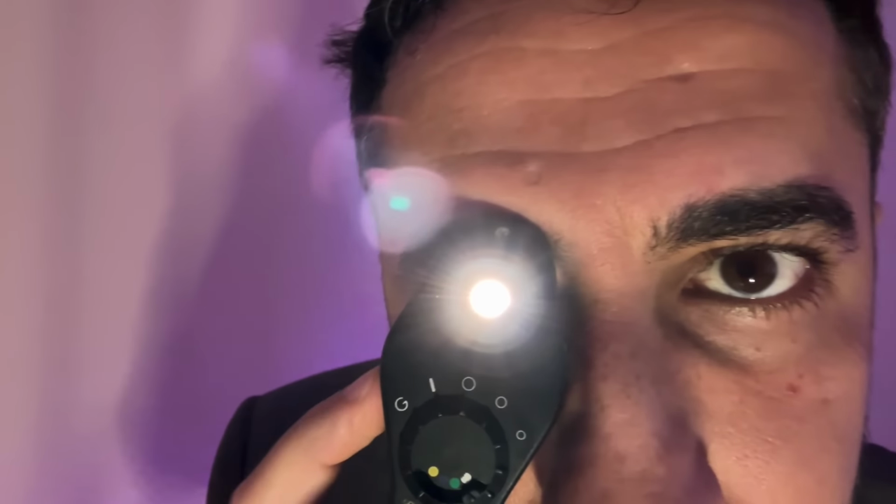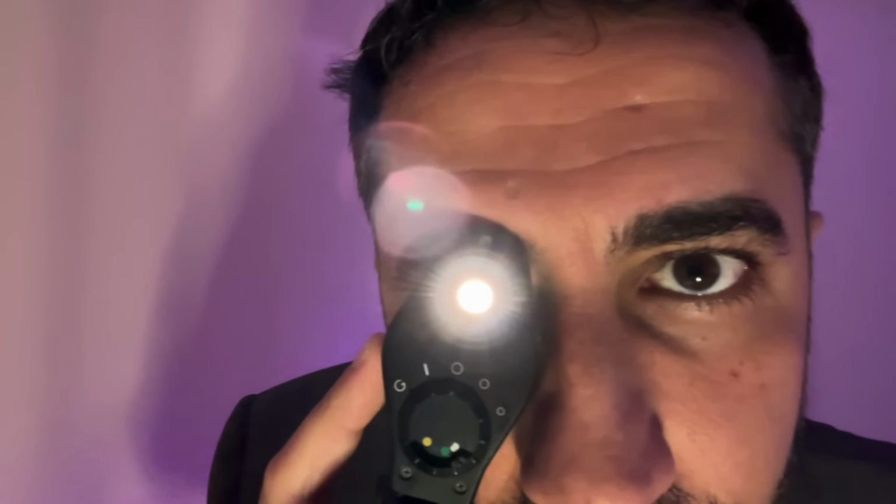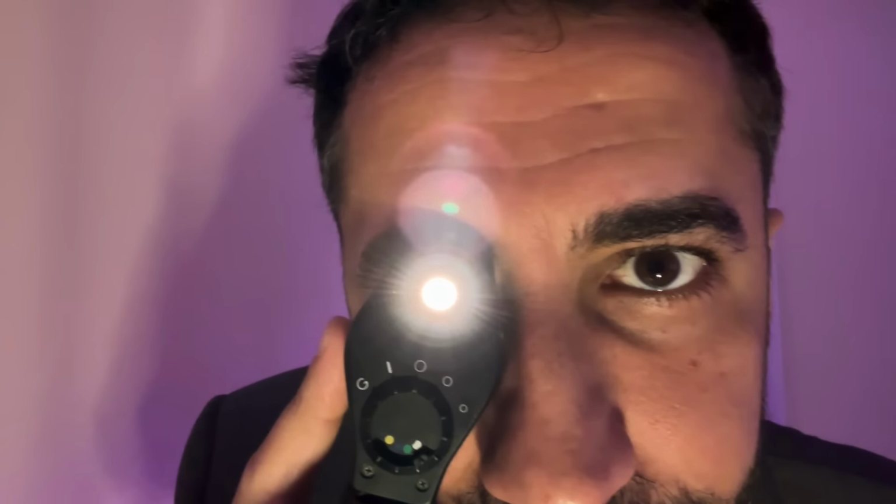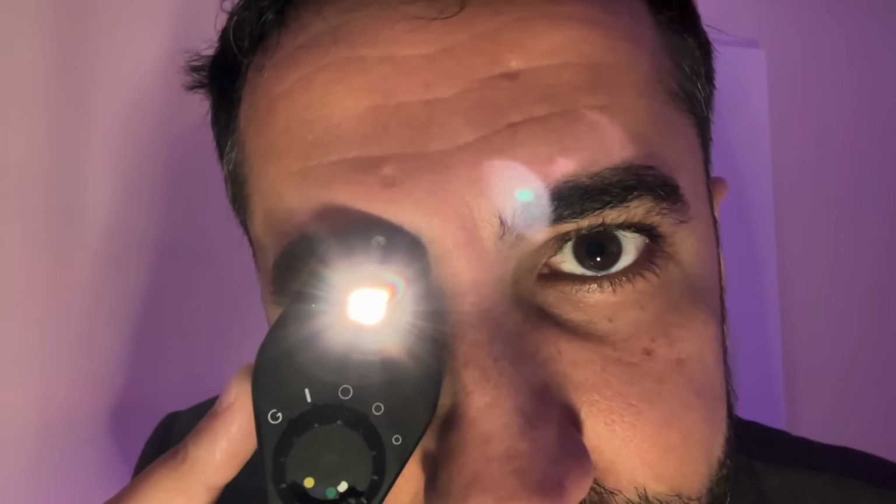So as always, we always have to look into your eyes by coming closer with the light, just ensuring the media and ocular features are within normal limits. Just look over my shoulder. Looking for the red glow from the retina. I can see that the cornea and the crystalline lens are clear.